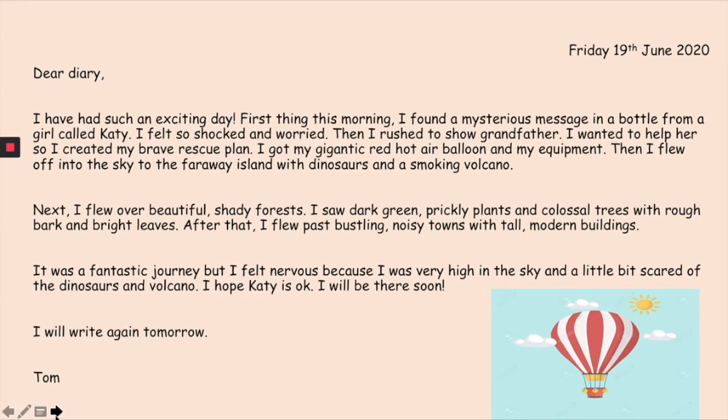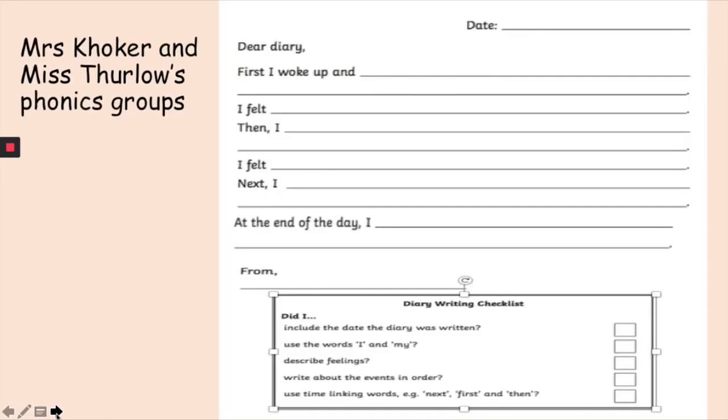Tom. So in this diary entry, Tom's telling us how he found out that Katie was stuck on the island, what he saw when he flew over the forest, what he saw when he flew over the city, and how he felt on his journey.